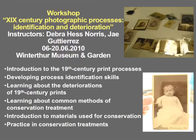In July 2010, the workshop, entitled 19th Century Photographic Processes, was organized at the Winterthur Museum and Gardens, in Philadelphia, and at the Metropolitan Museum.